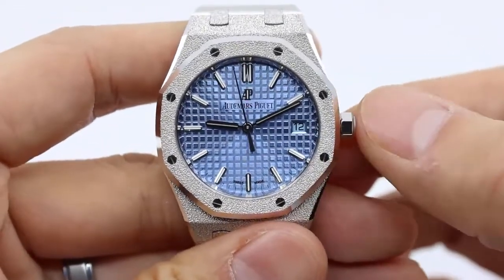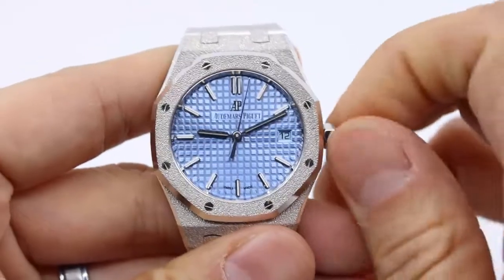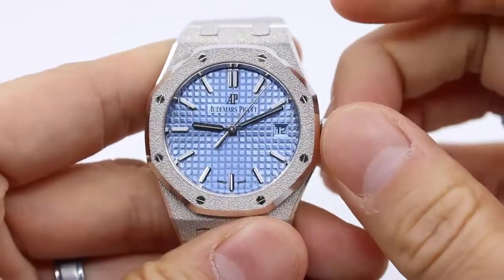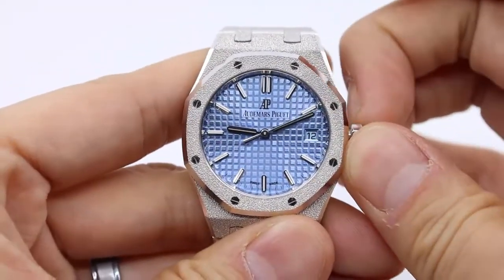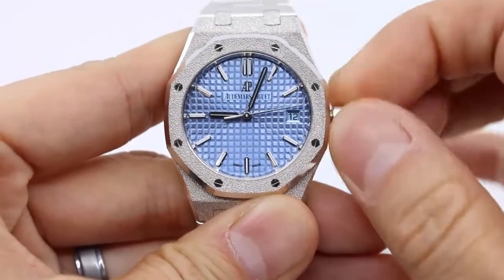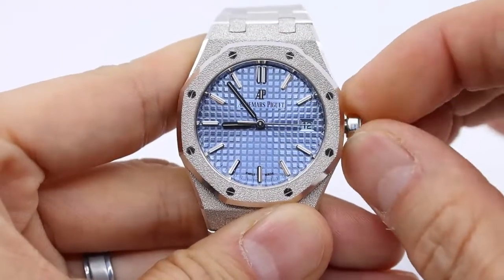Crown here at the 3 o'clock position can be worn in its first position, closest to the case. 10 to 15 winds should actually do the trick. Should get this watch moving, no problem. Second position out, it's going to be able to change the date. This date setting.